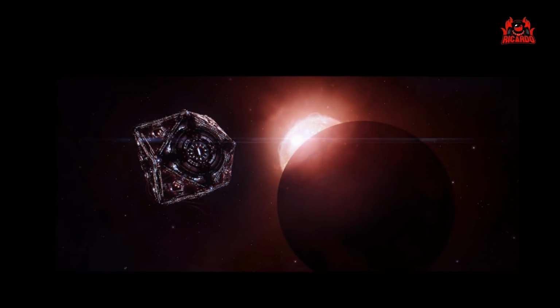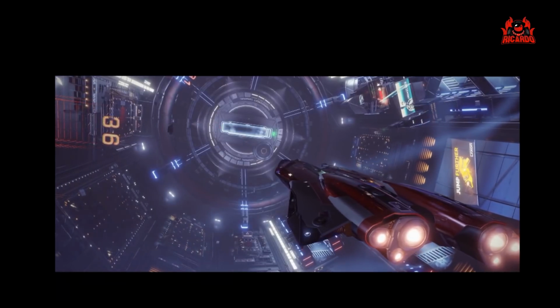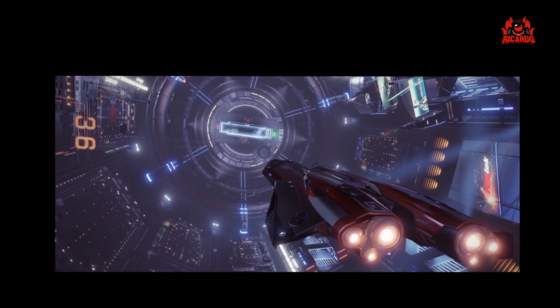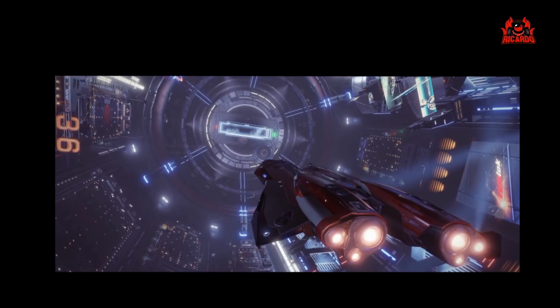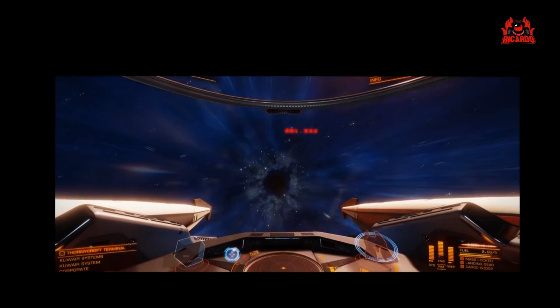So taking a look at the trailer again, but in slow motion, like I mentioned, the graphics, and look at the lighting around that sun as it's coming out and poking its head around the back of that planet. Even the upgrades within the station, the ships look fantastic, and this is all in-game footage. None of this FMV sequences here.